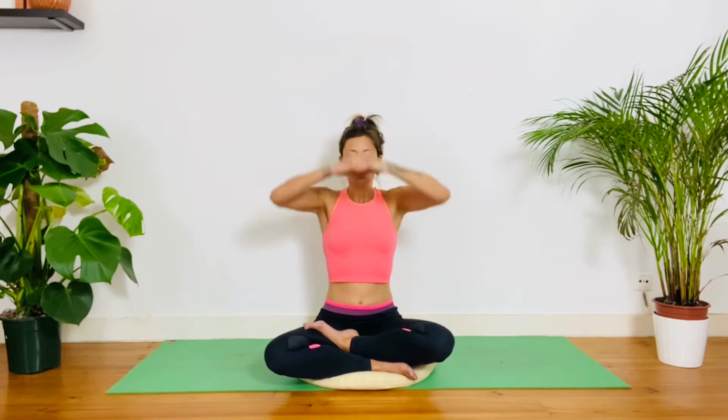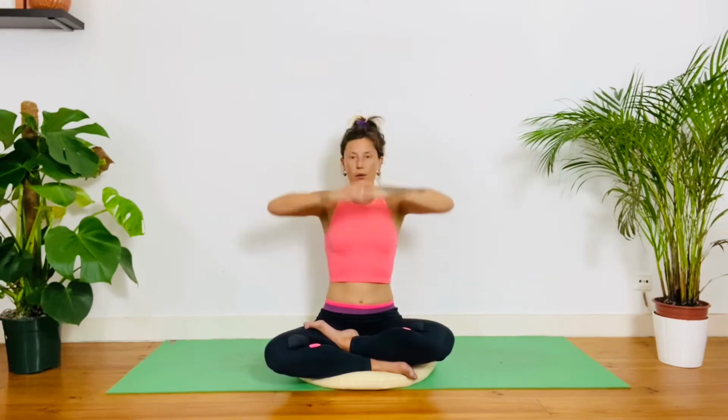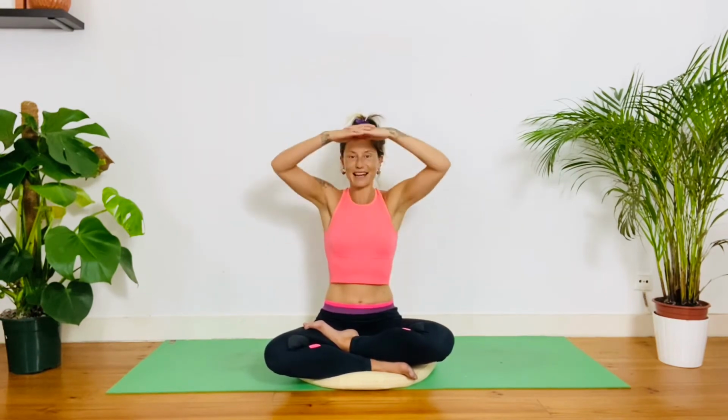See, it's quite a fast breath, and this goes in sync with the movement. So it looks a little bit like this. Inhale up, exhale down, inhale third eye space, exhale back to heart space. And we're going to do that for around about 2 minutes, okay?